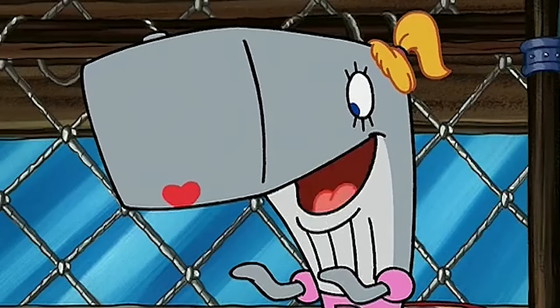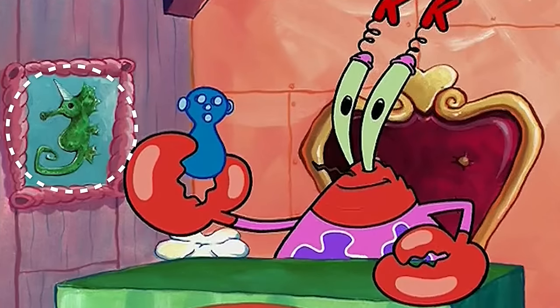And hey, that ain't it, as during this scene, we have another mistake. So as you can see, in this picture of a sea unicorn, the sea unicorn has a horn on its head. You can see it right here.